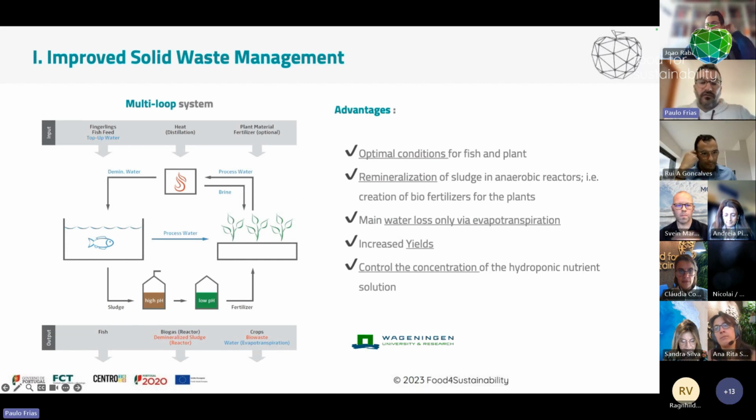So one of AmpliAqua's goals is to improve the use of solid waste from aquaculture. At AmpliAqua, we are going to use a different approach based on a PhD thesis made at Wageningen University. In this approach, and in order to improve the efficiency of the aquaponic systems, we use a decoupled system or a multi-loop system. This means that the aquaculture and hydroponic systems are separated, are independent, so we can have optimum parameters for fish and plants.